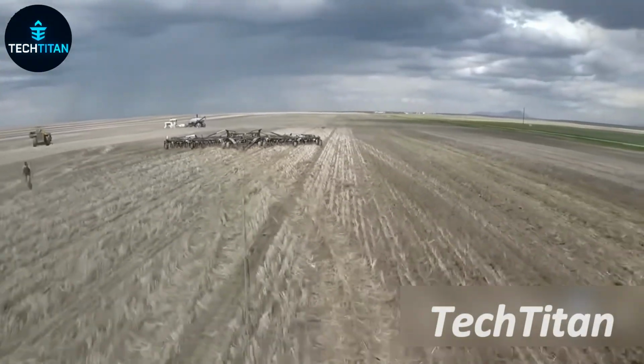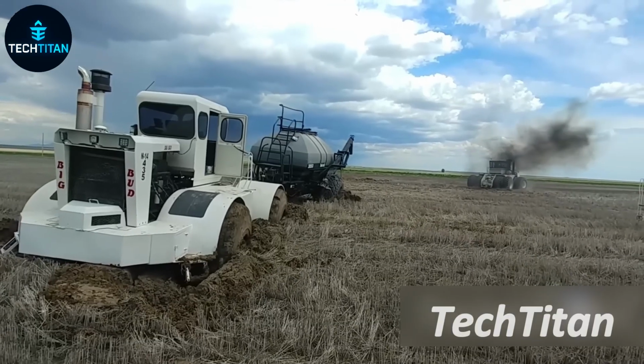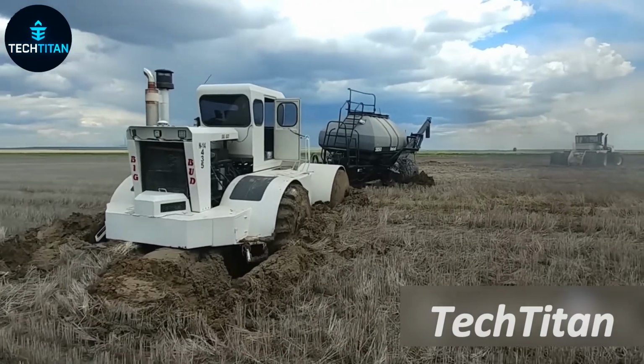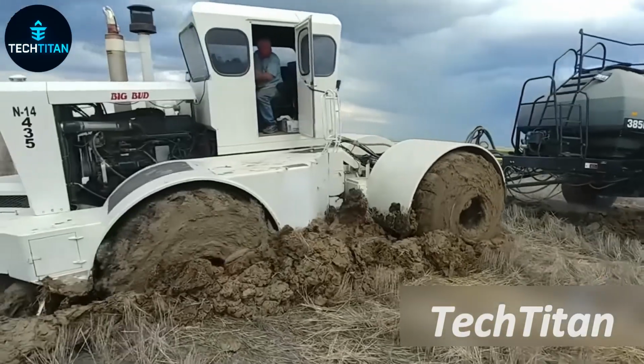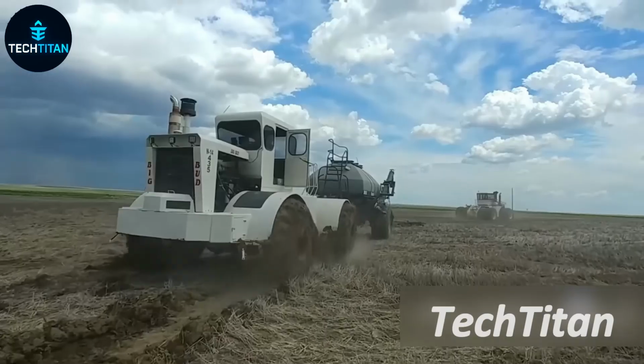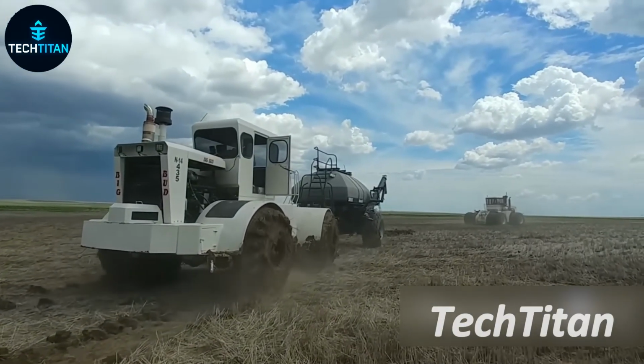Struggling to maintain traction, the vehicle got stuck in the mud. After several attempts, it was finally rescued, but the mud trench was very deep. The rain halted the work, but no equipment was damaged. The ladder was removed to prevent damage, then reattached after this successful rescue.